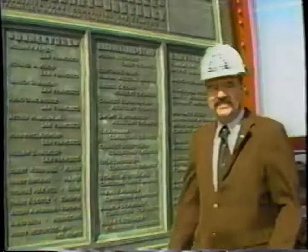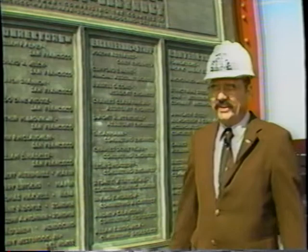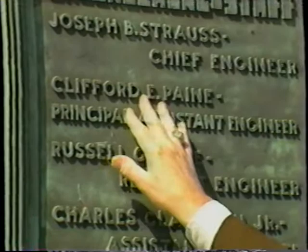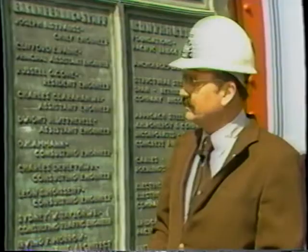Even though the Golden Gate Bridge was designed in the late 20s and early 30s, it would still be difficult to overload the bridge, even by today's standards. And I think that this person right here, Clifford Payne, had an awful lot to do with that. Clifford Payne was a deep thinker, a very conservative person. He was one of my favorite people, too.